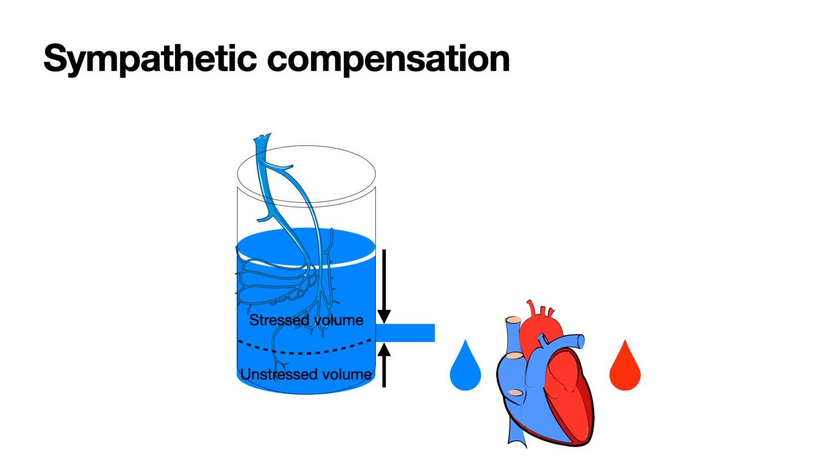Now there does of course come a point when the veins can't constrict anymore. If any more blood is lost, the sympathetic nervous system can't compensate any further, and cardiac output and blood pressure will fall. This is why we always need to be very wary about patients who may be hypovolemic, who appear to have a reasonable blood pressure. It may just be about to crash.